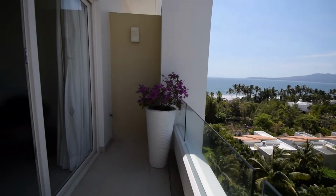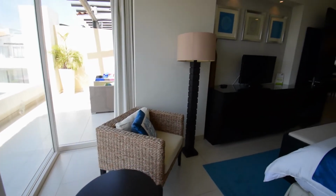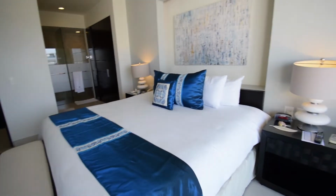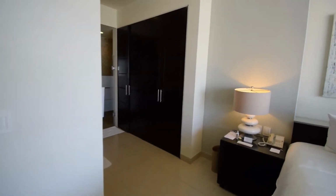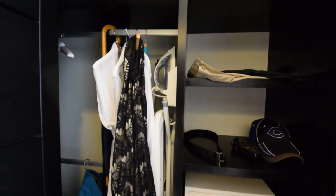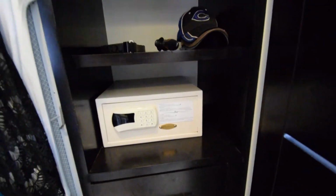Then you go into the bedroom, so just a basic bedroom. You've got a chair and a table, a second small TV, California king size bed. It's all pretty modern, pretty nicely decorated. And you have your closet. So you will have an ironing board. Safe, if you've never used a safe in one of these resorts, it's just a 4-digit code and then the pound sign will lock it.